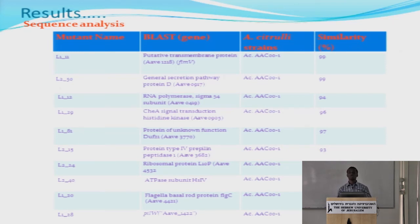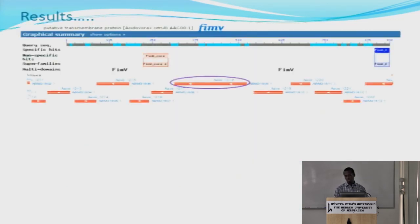Based on the results we got from iLabs, we subjected the sequence we got from iLabs to BLAST against the genome sequence of AAC001 in order to get the exact gene. And these are the genes that we identified. We got the putative transmembrane protein, which is called FimV. We also identified GspD. We identified sigma 54, CheA, ATPase subunit, flagellar basal rod FlgC protein, and PilW, etc.